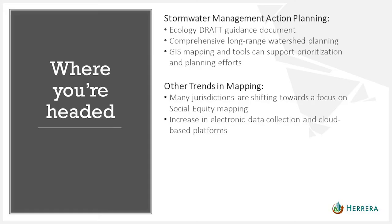And finally, as a last item, I wanted to mention the stormwater management action planning that's in the draft version of the permit. There's a draft guidance document on this. It's a requirement for comprehensive long-range watershed planning. Pretty big requirement, so the guidance document for that is a good resource. And GIS mapping and planning tools will be great resources for meeting that requirement.